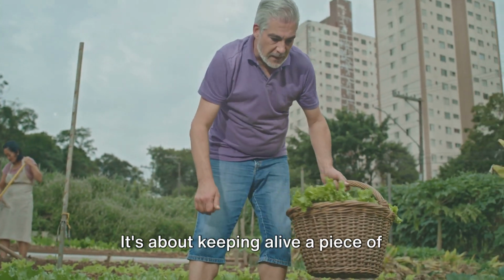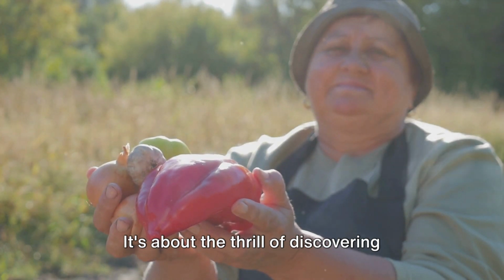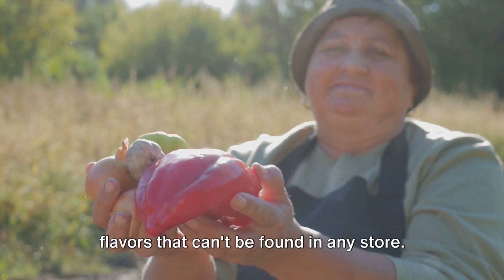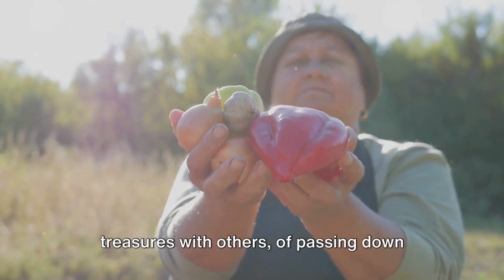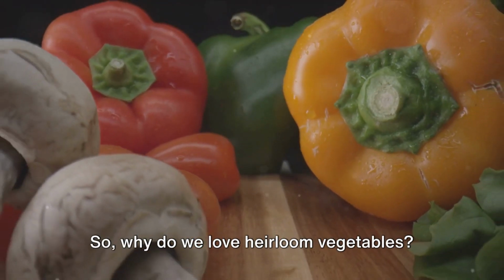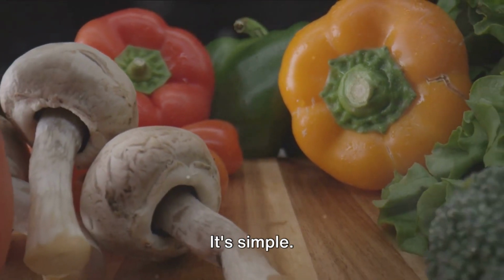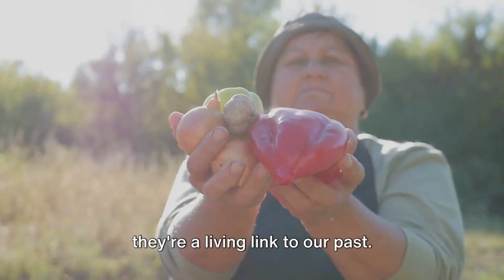It's about keeping alive a piece of history, a connection to our past. It's about the thrill of discovering flavors that can't be found in any store. It's about the joy of sharing these treasures with others, of passing down seeds and stories to the next generation. So, why do we love heirloom vegetables? It's simple. They're beautiful, they're delicious, and they're a living link to our past.